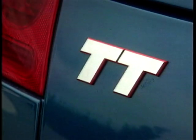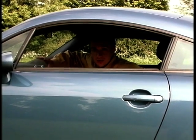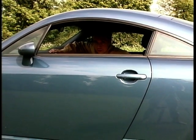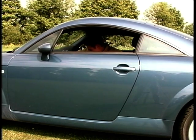Whoever works in the neat finishing touches department at Audi has clearly not had much sleep over the past year or so. The thing is covered with them, and it all starts with the rather beautiful petrol cap at the rear of the car, operated by this little button here.